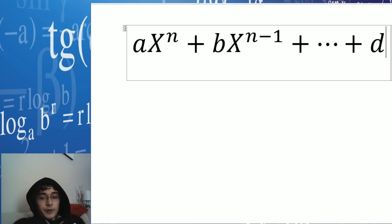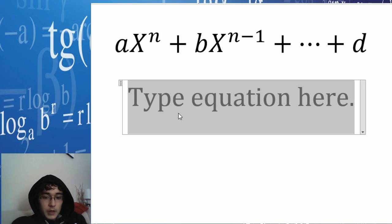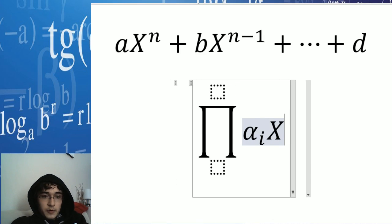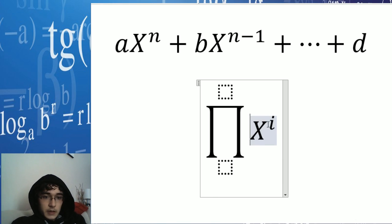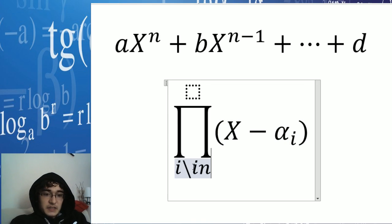Very fast, the mathematicians figured out that you could rewrite this as being a product. Where is my script? You can rewrite it as being the product of x minus alpha_i to the power k_i, where i is in the system sigma.